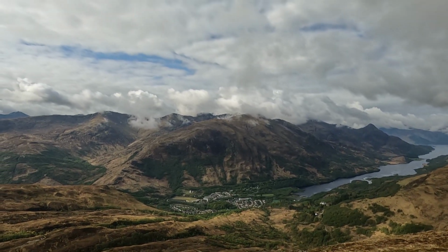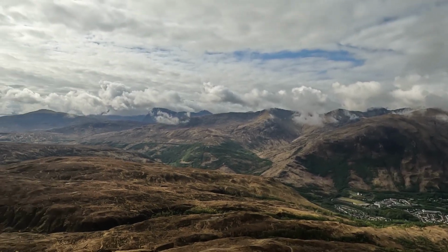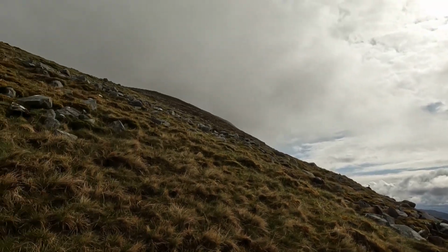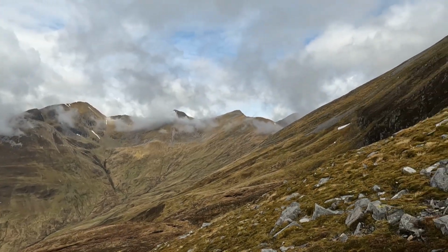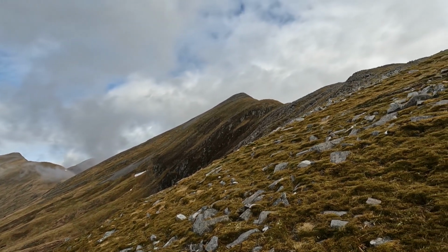Over to Na Gruagaichean ridge there, and the back end of the Devil's Staircase there. And that's the 880 metre point up there, then we'll catch the ridge. And there's the first view of our first summit.